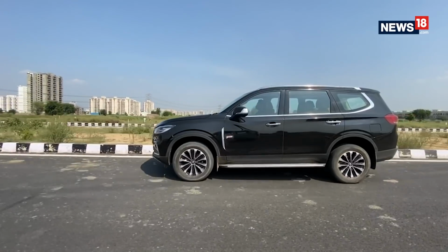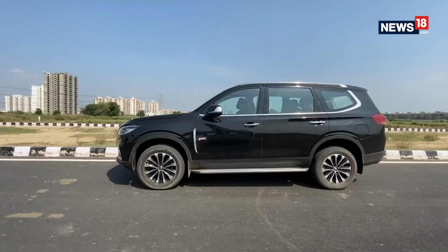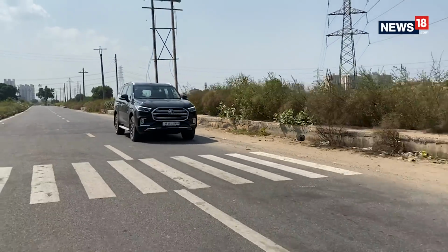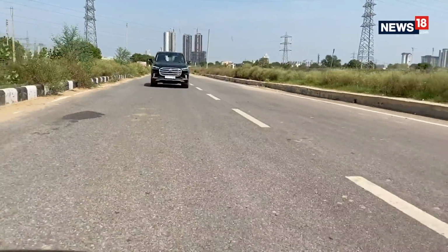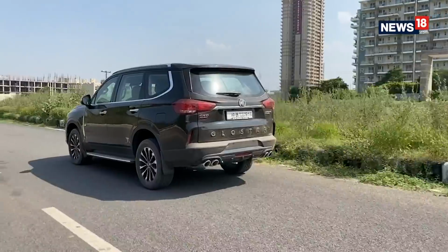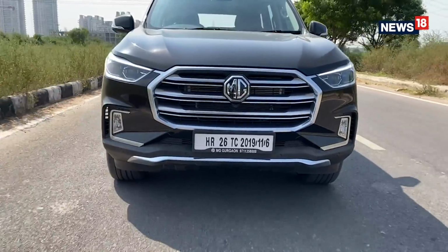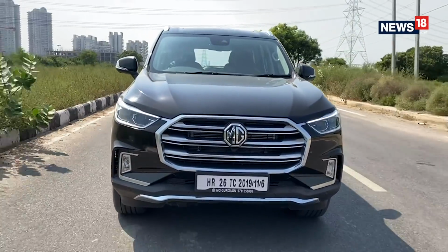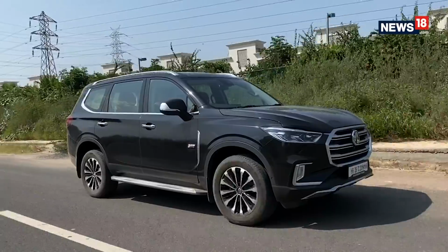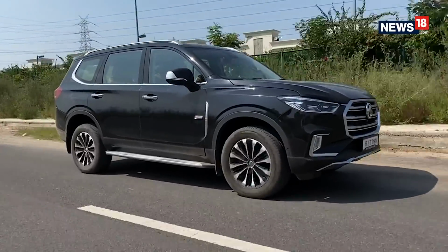NVH levels are well in control, only that twin turbo is audible while accelerating. Suspension setup is tuned to offer a plush ride and is on a softer side. It also helps in controlling the body roll and pitch movement, although for a car of this size, these things can't be ignored completely. We have also learned that MG will offer another engine, a 2-litre diesel unit with regular auto gearbox to touch base with the SUVs like Fortuner and Endeavour in terms of the pricing.